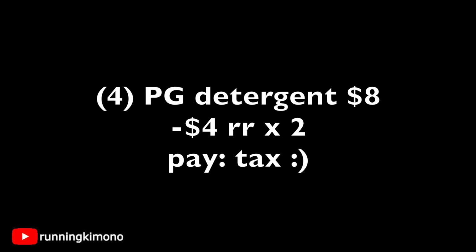The Downy fabric softener or the dryer sheets are 2 products I probably would grab to get it for this price point. Yes, you're losing 2 register rewards, but it's a really good product to have in your stockpile.